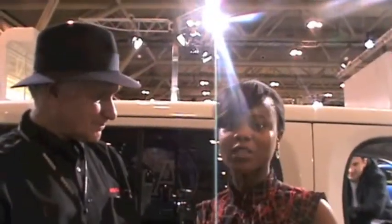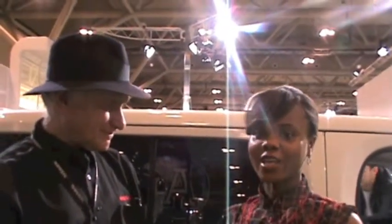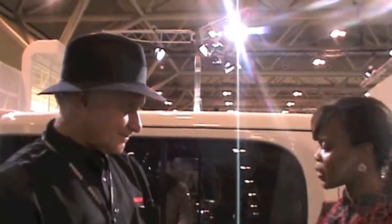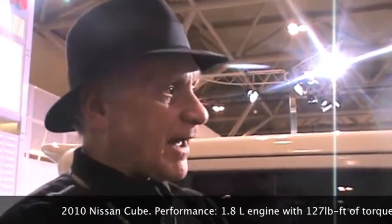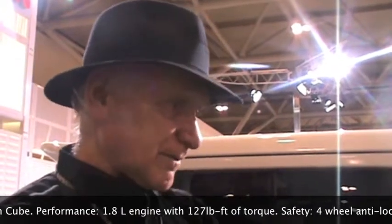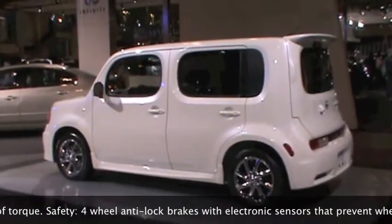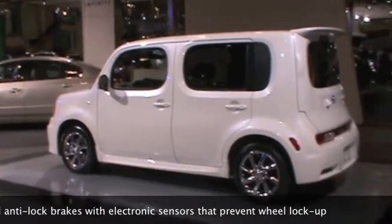Now I'm joined by Walter here at Nissan, and I've really fallen in love with this white Cube. Walter, can you tell us about this car? Yeah, the vehicle has been around in the automotive market for a good number of years. This is the second generation of the Cube, which has been predominantly in the Asian market, and we've received it within the last 2 years. It has a unique look, as you can see. It's very unique. And it's a love-hate relationship.